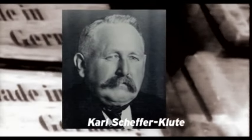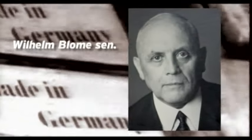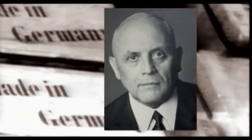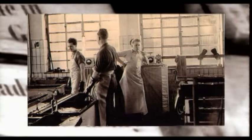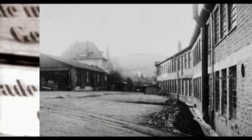The company's history goes back to 1921, the year Karl Schäfer-Klute starts the production of curtain rods. A few years later, his son-in-law Wilhelm Blome takes over the small business. When the local air pump manufactory declares bankruptcy in 1932, Wilhelm Blome takes on their factory manager and begins producing metal air pumps for bicycles.